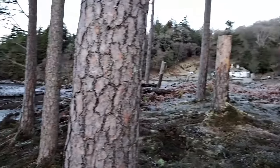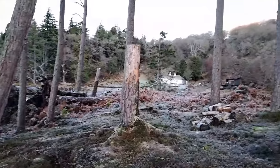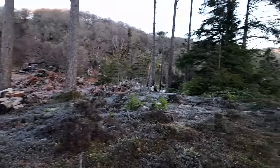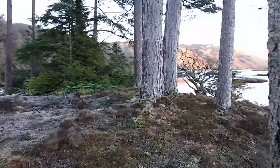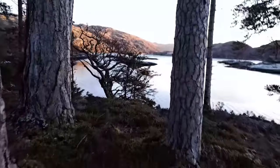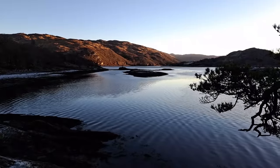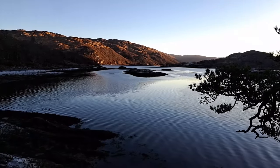So yeah, as I said, there's not really that much to see. Just go over here and give you a look at the view as the sun's coming up over the mainland. That's a bit of a view.